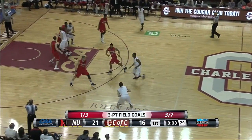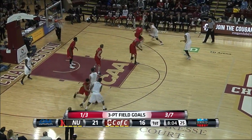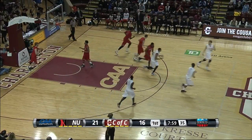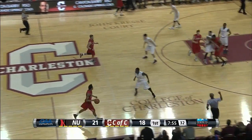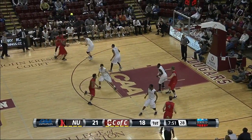See the three-point field goals. Three for the Cougars. They really struggled in that last loss against Hofstra. Barry, that's a two, but nice stroke. It looks like he's found a groove. He looks like a guy who comes from a basketball family, doesn't he? Oh, yeah.